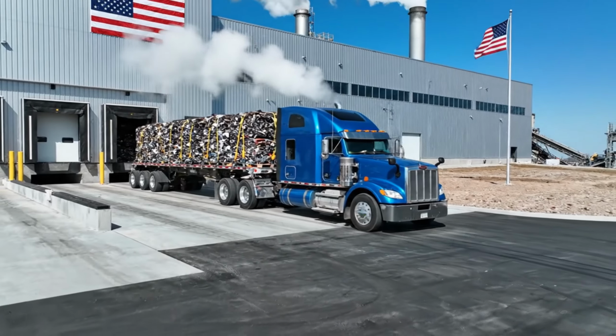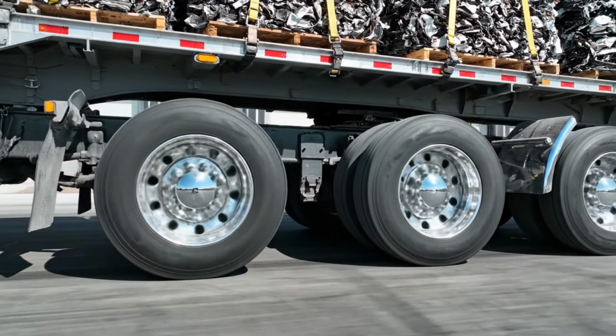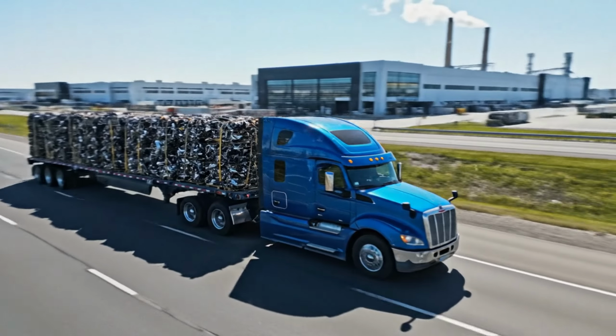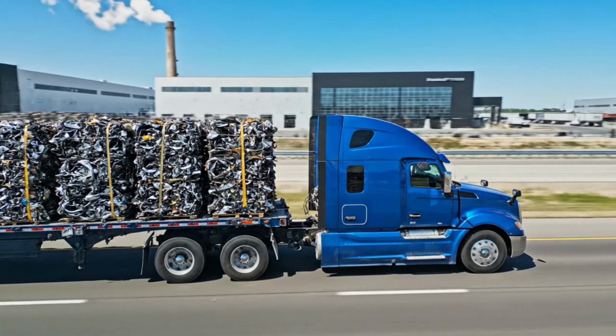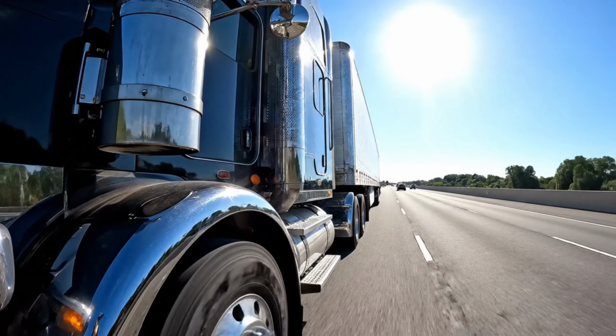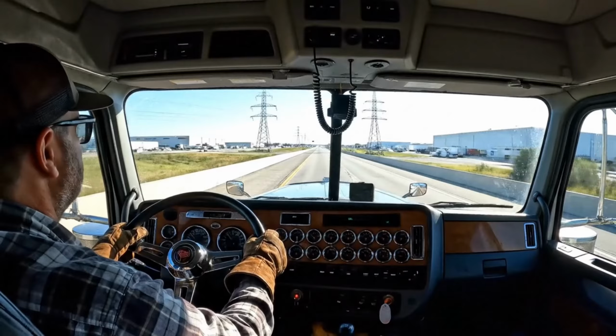Engine roaring to life, the journey begins from the heart of the recycling plant. Out on the open road, these invaluable raw materials move towards their next destination. A steady pace maintained, ensuring the swift and safe delivery of recycled steel.